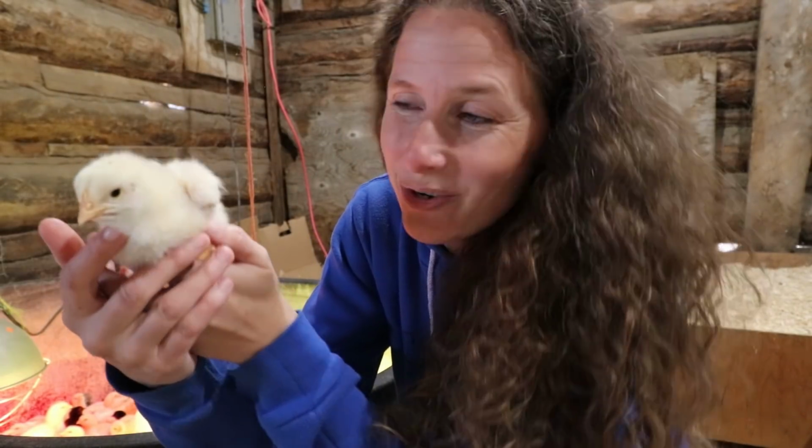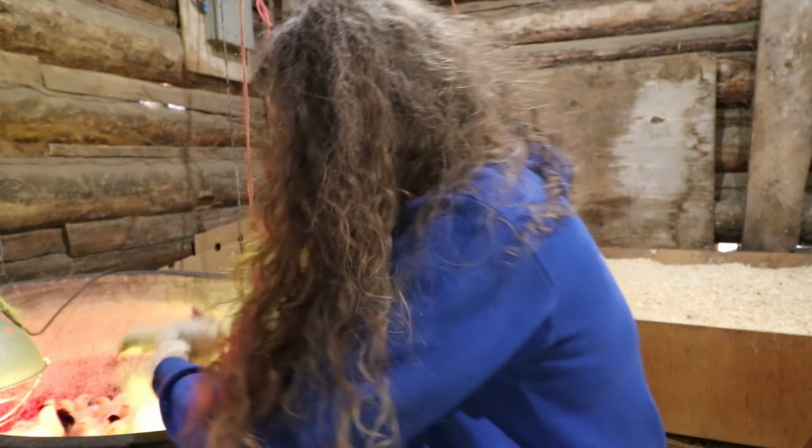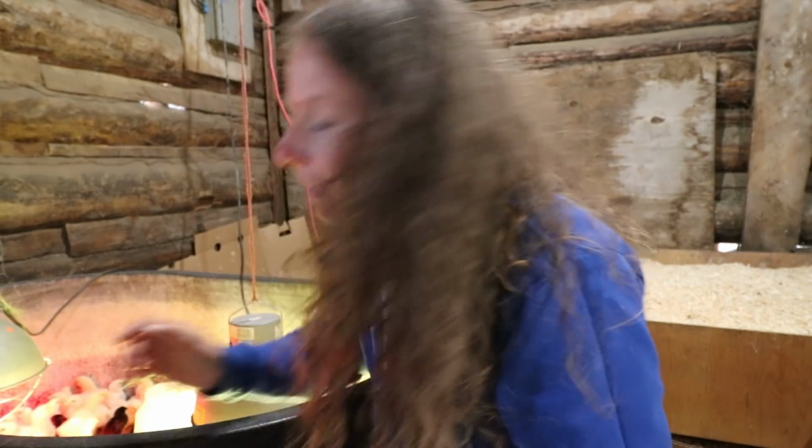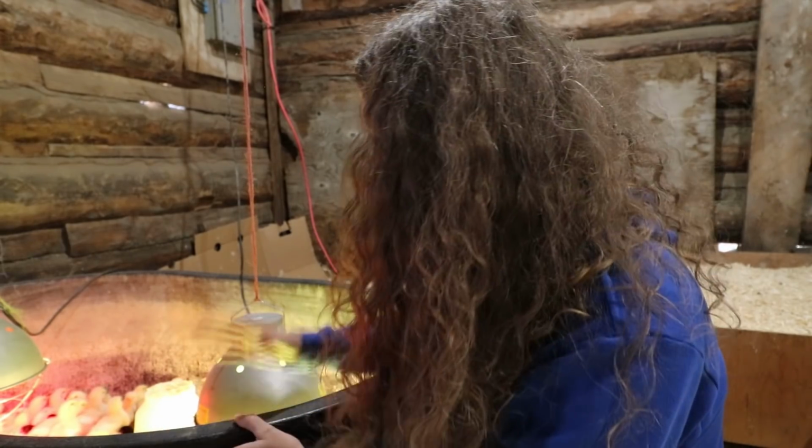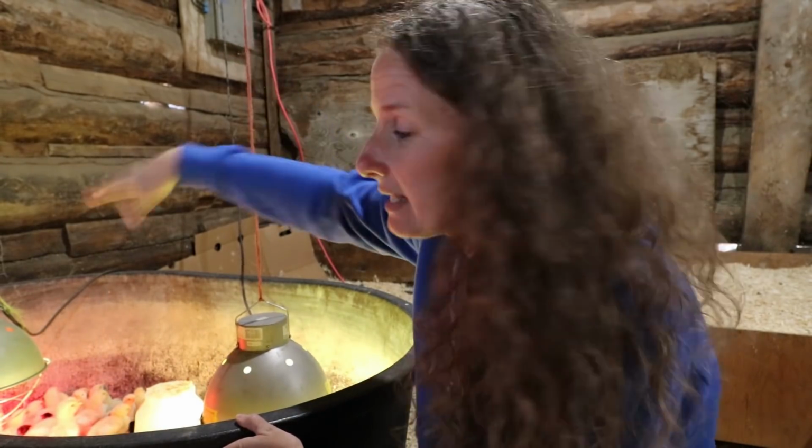This is a little Cornish cross, and we have quite a few of them. And when we are raising up, there you go, sweetie, our meat birds, we keep them in a water trough like this. This works really well. It protects them from draft. Drafts is a real killer of young birds. And then we have 2 heat lights that are hung in it.